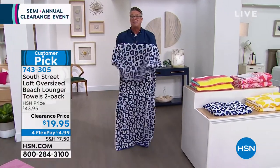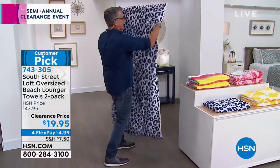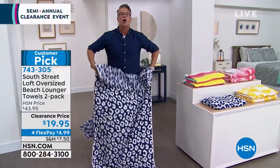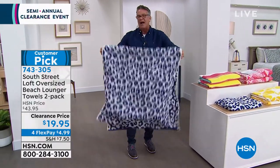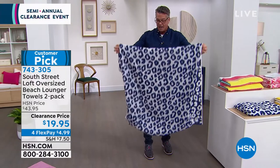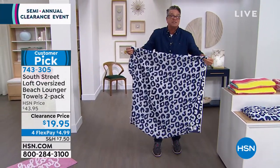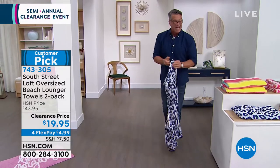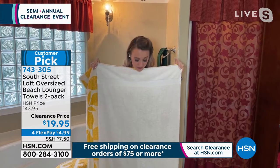You can use these as a beach towel. You can use these for your lounger, because see how they go? They go on the end of the lounger. These things are awesome, all right? So I was mistaken when I said bath sheet. They're not like a bath sheet, but they are as big as one. But you can use these for all your outdoor furniture, or even use them, like we said, just to lay out while you're out at the beach. Everybody gets two. Stephanie, awesome.